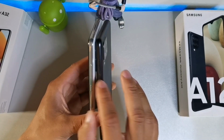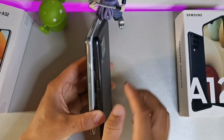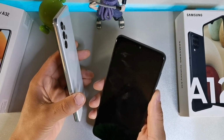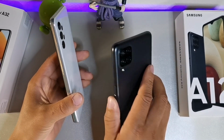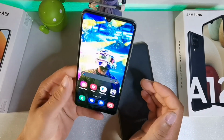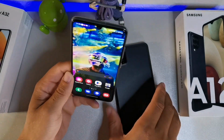And then on the right hand side you're gonna get the volume rockers above and the power button right here. But on the A12 it's actually doubled as a fingerprint sensor, so you can unlock it right there. Okay, so this one is just the power button with the in-display fingerprint sensor on the front. So I just wanted to mention that.